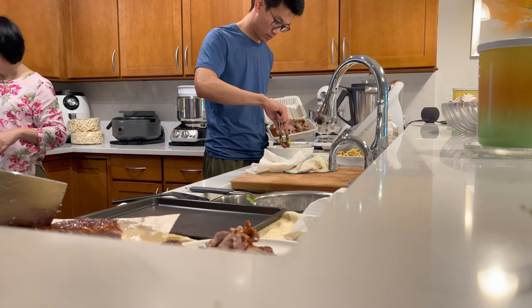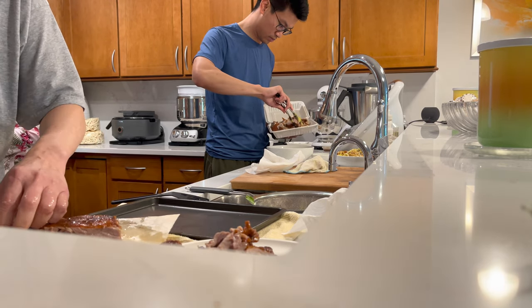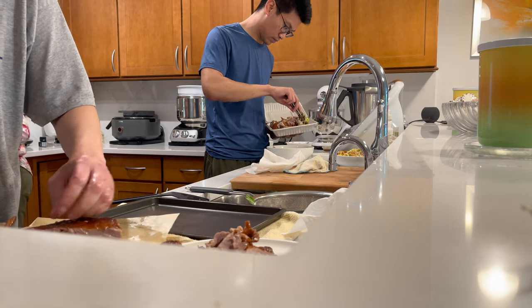Yeah. You don't need to eat pork. It's okay, don't worry. We're all good.